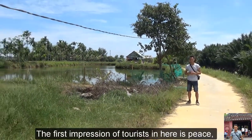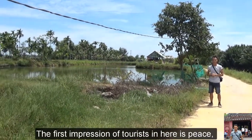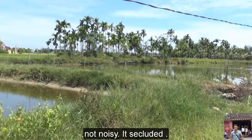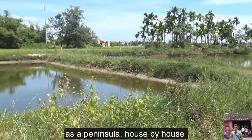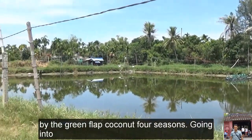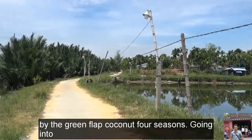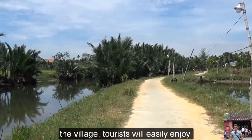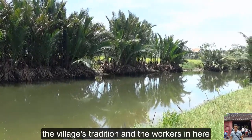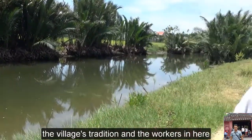The first impression of tourists here is peace, not noisy. It is settled as a peninsula surrounded by green coconut palms for seasons. Going to the village, tourists will easily enjoy the village traditions and the workers here.